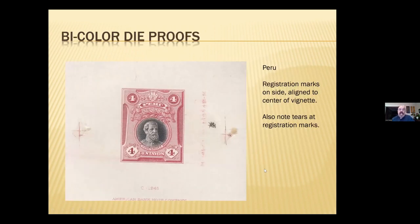Now, this is something that came to my attention recently, and I hadn't really thought about it or observed it very much. Nick Salter had come to me talking about die proofs with tears in them. There's a tear in here, and then there's another tear around here. And what's interesting is those tears are at the registration mark. There's both a red and black registration mark. And if you notice, if you connect these two, it goes right through the center of the vignette.